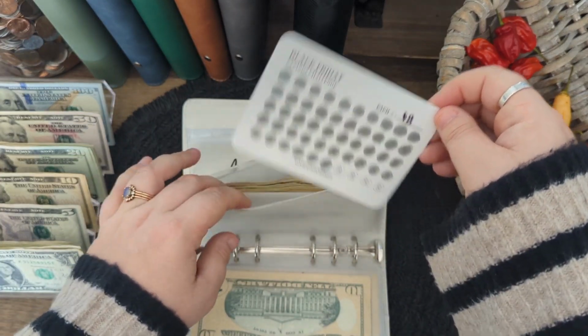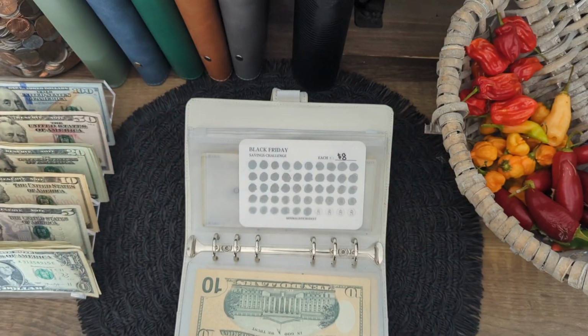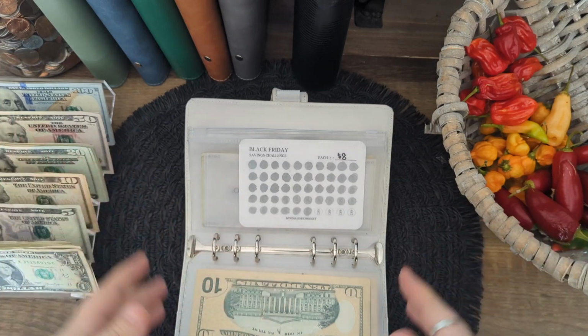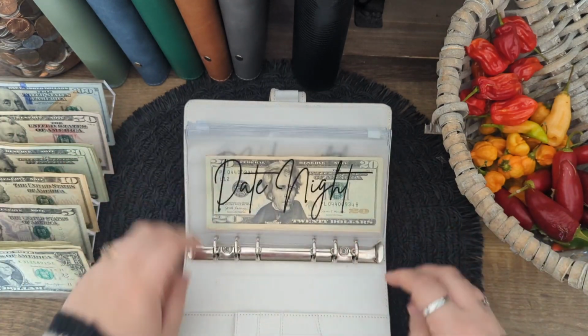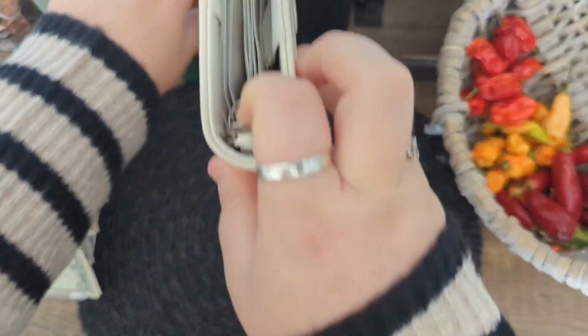This was a tracker that I got halfway throughout the year, so I was kind of telling myself, hey, if I hit it, great. If I don't, at least I saved up some, but I think we're going to be able to complete it, so that will be amazing for when Black Friday rolls around.